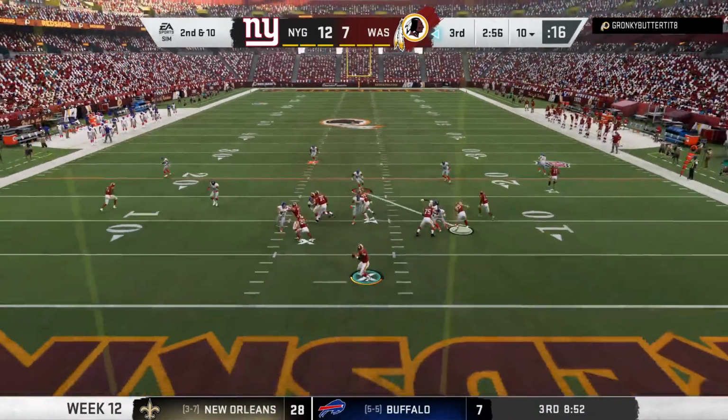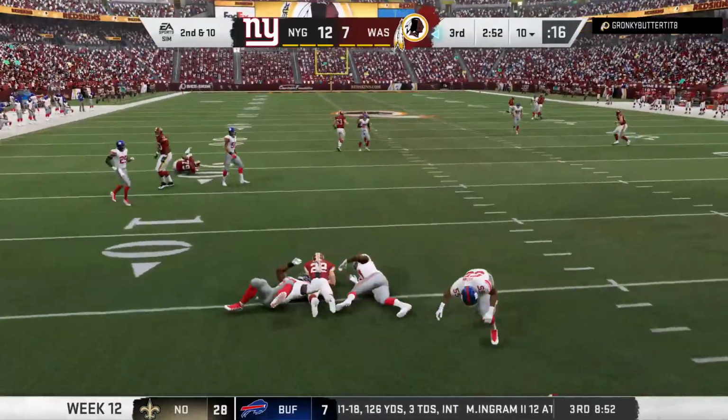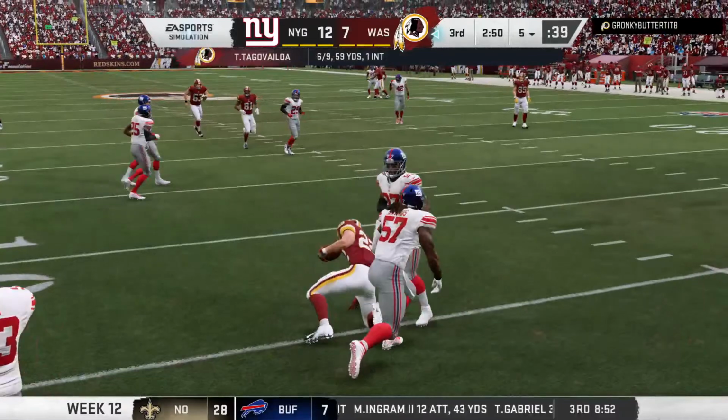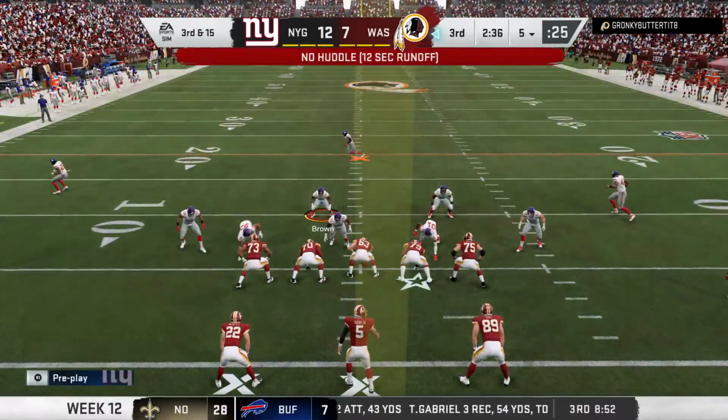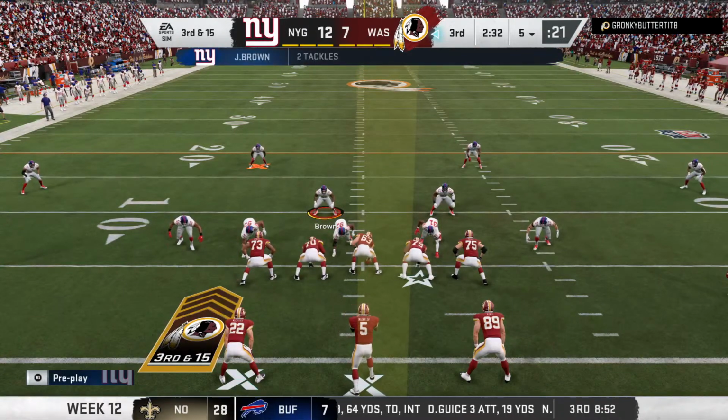Looking for tendency breakers right now. Down left side on the swing pass. And he'll be hit and dropped for a loss at the 5-yard line. That's going to go down as a loss of 5, and it brings up 3rd down.